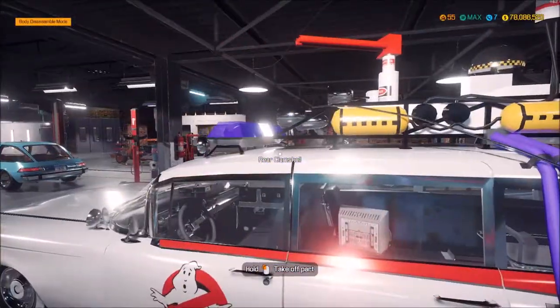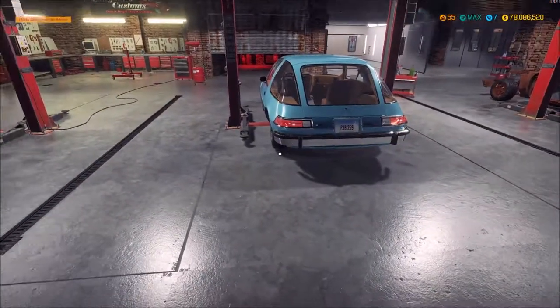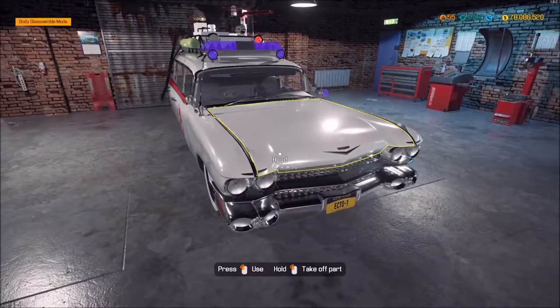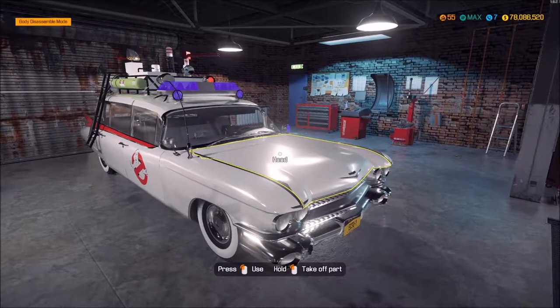Absolutely awesome. All right, so there you have it. I'm going to send Wayne's World Pacer into the parking area along with the Ecto-1 here. So, yeah. Isn't this awesome?